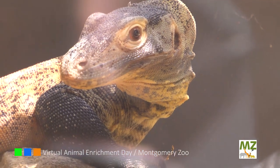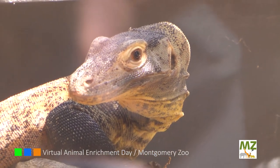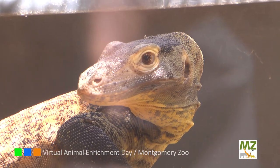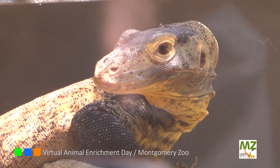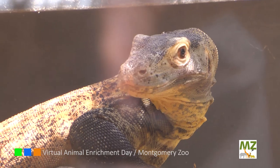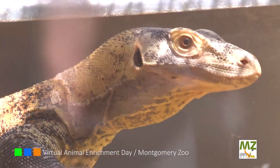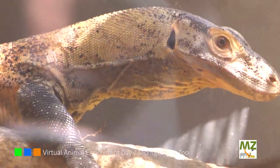Currently, Komodo dragons are listed as vulnerable. There's probably only about 5,000 left in the wild. And we have partnered with the Komodo Survival Program, which is working to ensure the survival of the last dragon on Earth, protecting the 5 islands that they're found in, and making sure that the eggs are hatching.